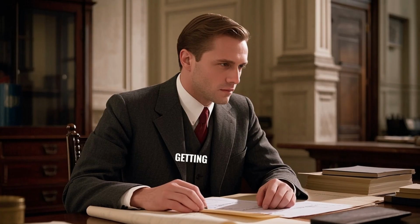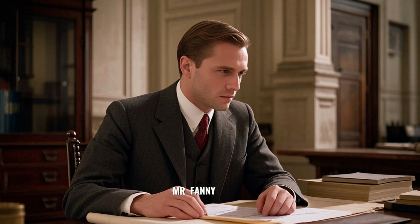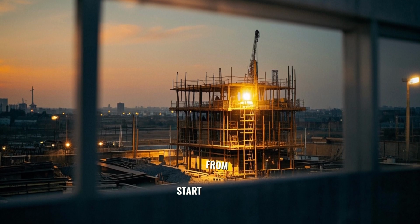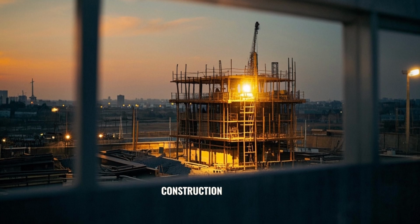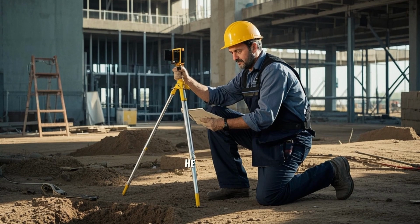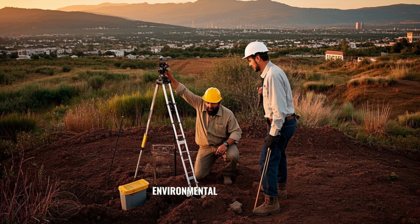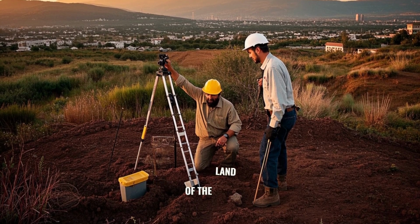After graduating and getting qualified, Mr. Phanny starts working as a junior engineer. Typically, his role would start from the planning and design phase of a construction project. First, he visits the site for a site analysis. This involves soil testing, environmental review, and understanding the topography of the land.